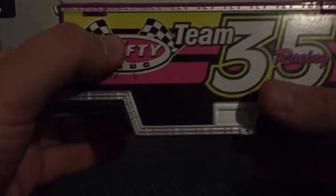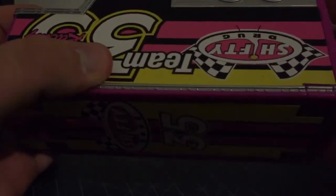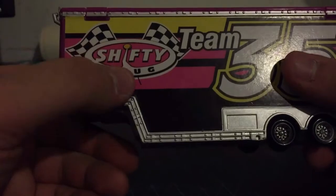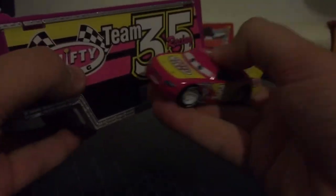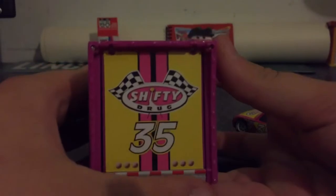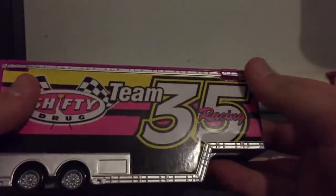Let's start with the trailer. I do like the trailer's plastic part with the plastic pink. It's really cool, and you can see the flags. Shifty Drug, Team 35 Racing. I do like the pink, how accurate it is. It's really amazing. And Shifty Drug flags on the top. I'm making this like a tower. Shifty Drug, and the same on the other side.